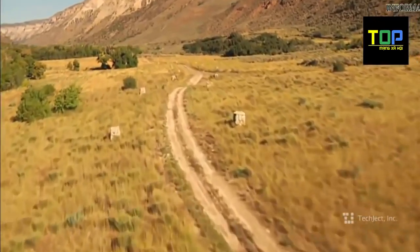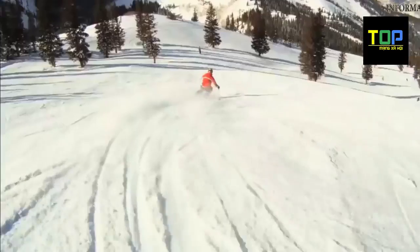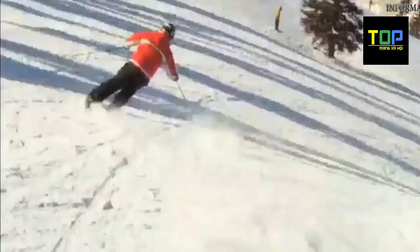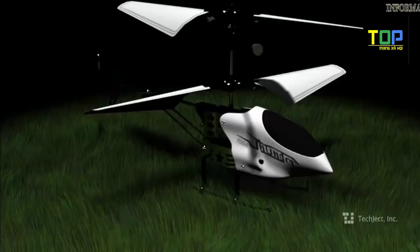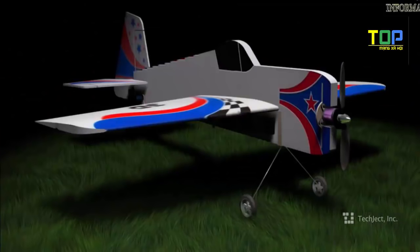This means you can do amazing aerial photography, spy on people, secure your house, or use it as the next-gen gaming platform. We've all seen helicopters, we've all seen quadrotors and airplanes, but really, all of them are bulky, low on battery, and really just a one-trick pony.